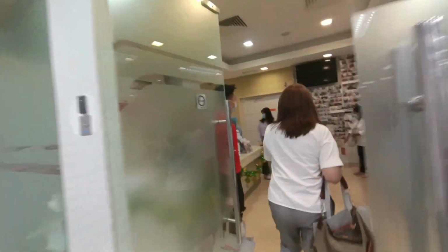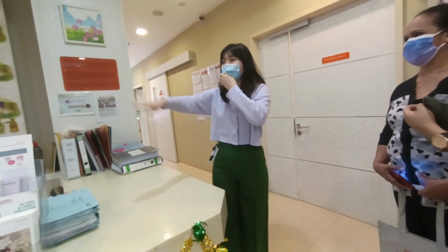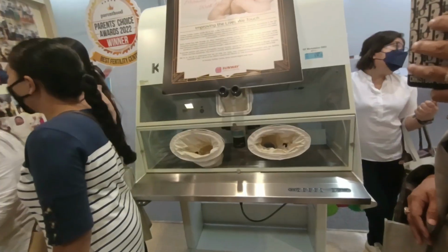For ladies, for the men, it's inside there. But we also have bedside patients, that's what we're trying to show right now. And this is the counter where the patients come and do registration and appointment booking.